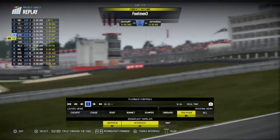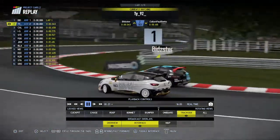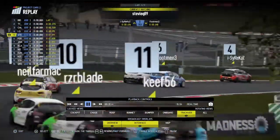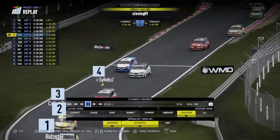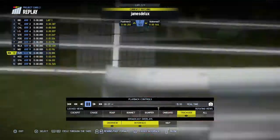Let's have a look back and see if everyone else got round. Well, we can't because the camera doesn't allow us. As Bidzster and TY side by side round Druids now. Bidzster takes the lead of the race. Footman and Stevie side by side as we go down to Graham Hill Bend. Stevie gets the position. Further back we've got James Deluxe.